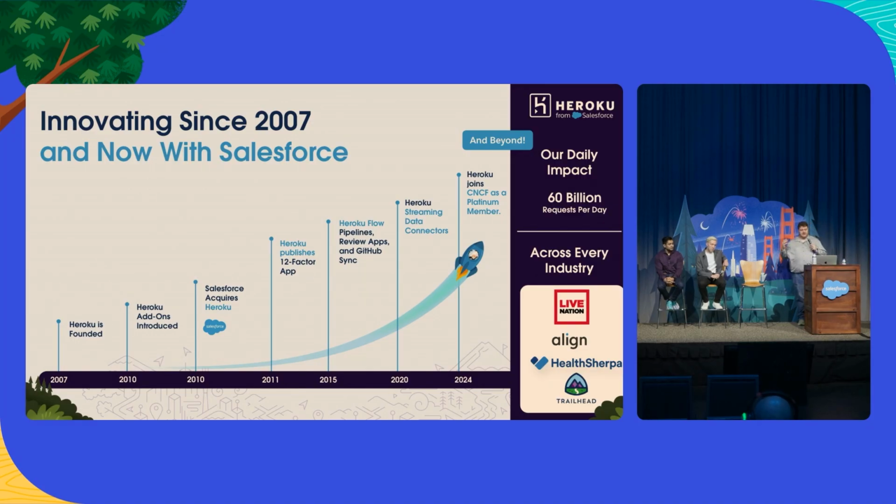And I won't go through our whole history, but Heroku's been part of Salesforce since 2007. We've launched a number of things that have been very successful, including Heroku Connect, but we're doubling down on that integration with our new integration products. And we're also working to modernize the Heroku platform. Something I'll foreshadow a little bit that Ethan will touch on is that we just joined the Cloud Native Computing Foundation as a platinum member.